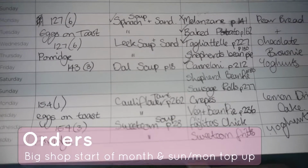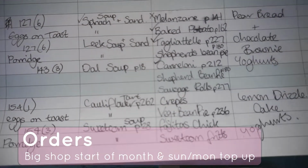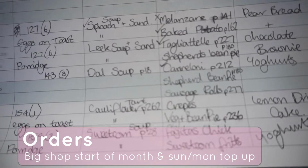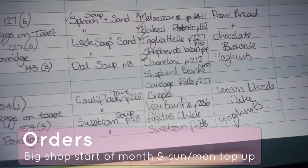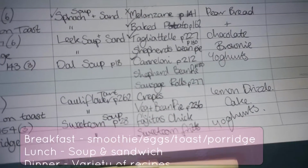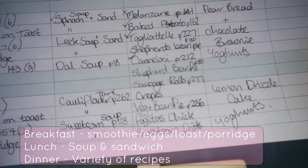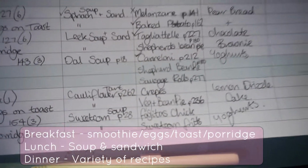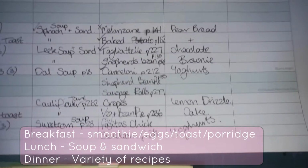You might be wondering what the numbers are, but that's just pages for my smoothies in a smoothie book that I use. These are my lunch soups that I'll be making. I tend to make about 2 or 3 soups a week, and I just have a sandwich with it, and sometimes just have the soup the next day if there's leftovers. I also have a cauliflower tart in there for lunch, and sweet corn soup for this week. I can't wait to try that.